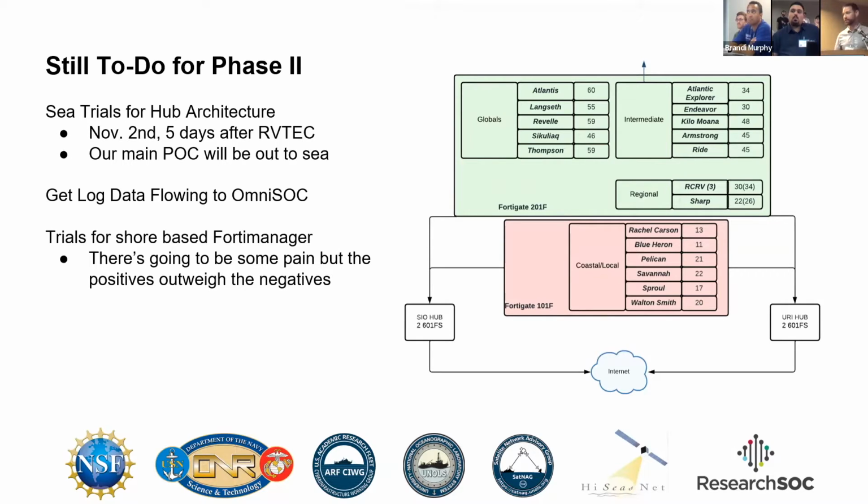So phase two. Now that all of our traffic is going to the mock-up hub, the actual hub is not in hand yet, but they got the hub mock-up. So we go to sea 5 days after RV Tech. I'm going to be on that cruise, so I'm ready to take punches if it doesn't work. But I think the hard work's been done, and hopefully we don't have any issues with that. And like Rachel said, if the hub doesn't work, it fails right over to local internet. So I'm not that worried about it.